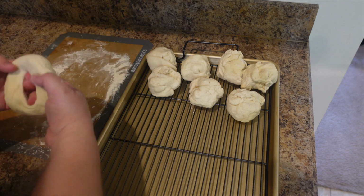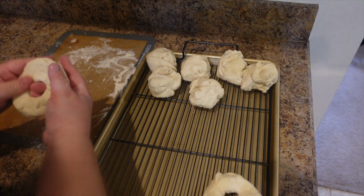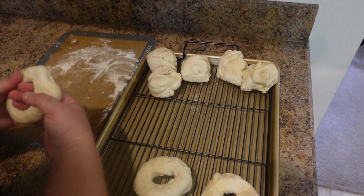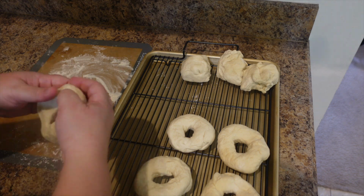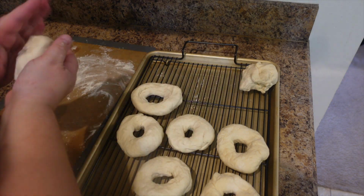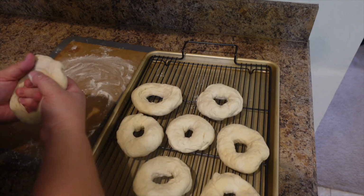Once you've separated them, you want to form the dough into a ball and then flatten it out into a disc shape. Try to get all the lumps out and then flour your hand and pop a hole into the center of the dough. I stretched the hole out a lot. The instructions say to go for about 1/3. I think I go for more like 2/3 because I've noticed in the next step you're going to let them rest for another 10 minutes and they end up springing back at you.